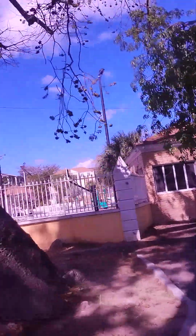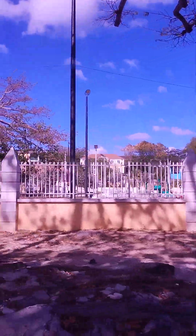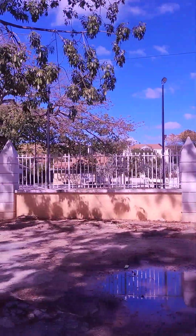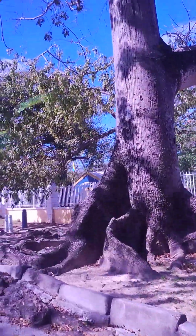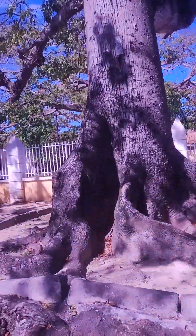Wow, these are big trees. Wow, South Croatian lawns. And notice how the roots are. No matter how you fix the road, look at this big tree. The roots are going to be taking it up no matter what. Yeah. Wow. Roots are so big.